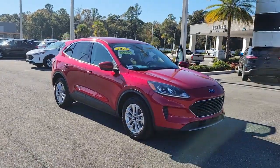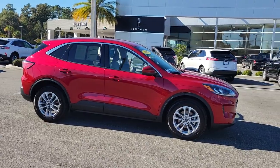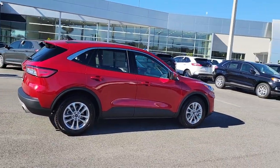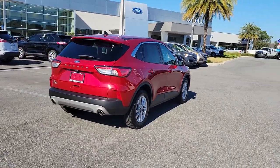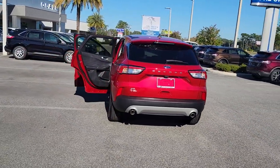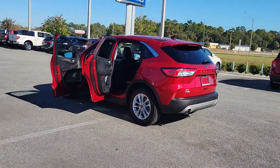Look no further than the 2021 Ford Escape. Here's a Ford Escape, the sporty, compact crossover that takes the stress out of your daily drive. Loaded with creature comforts, smart cargo solutions, advanced safety features, and the capability to handle any adventure, this agile SUV was designed around the demands of your active lifestyle.